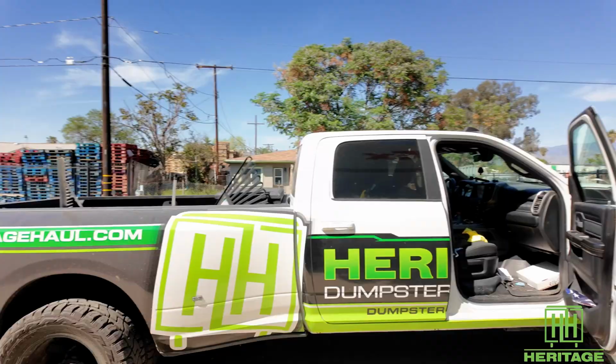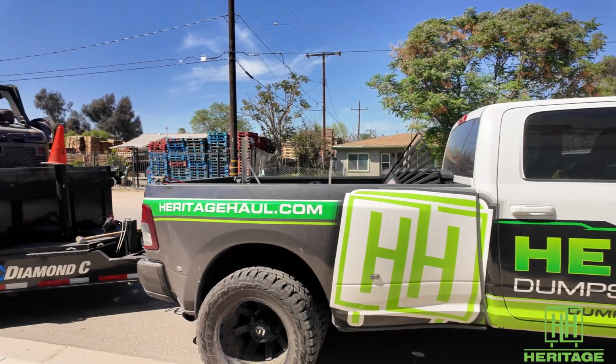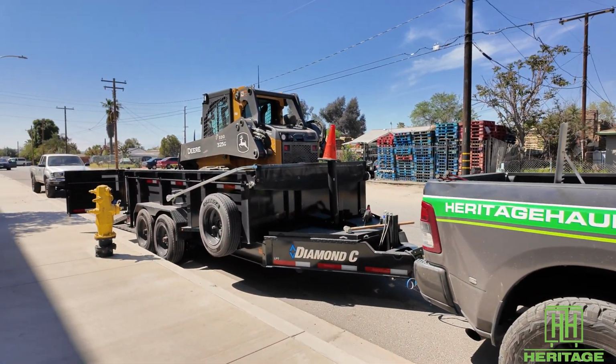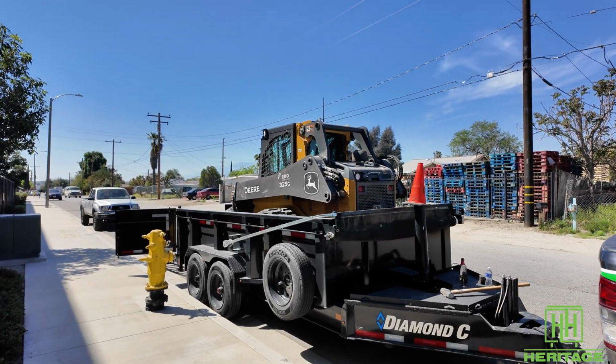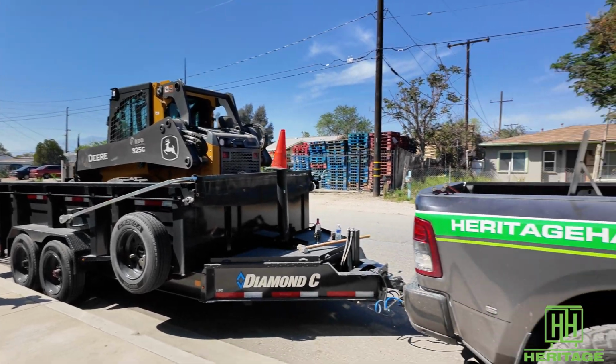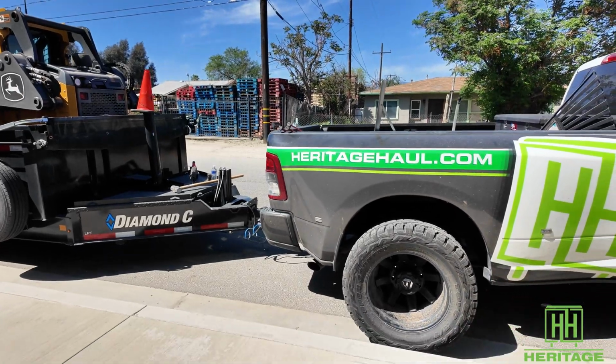The John Deere 325G worked amazingly. There's a lot of power. It's 74 horsepower, just under the emissions limit here in California. And I'm going to show you guys my truck. So this is my dually. That's our Diamond C LPT trailer with the skid steer, which is 10,000 pounds, and it makes my truck squat a good amount.